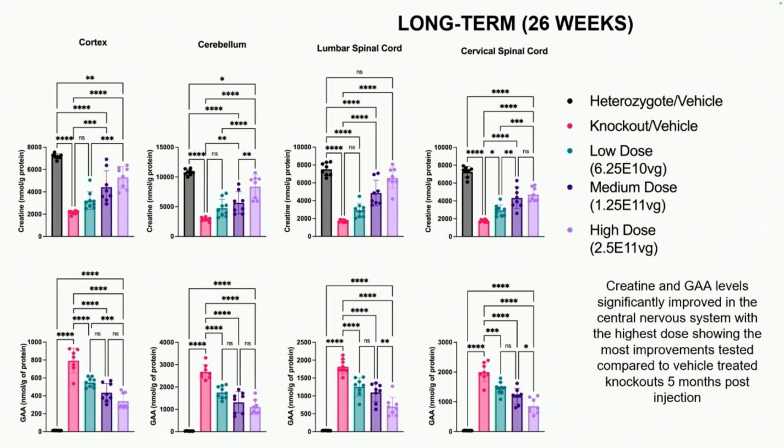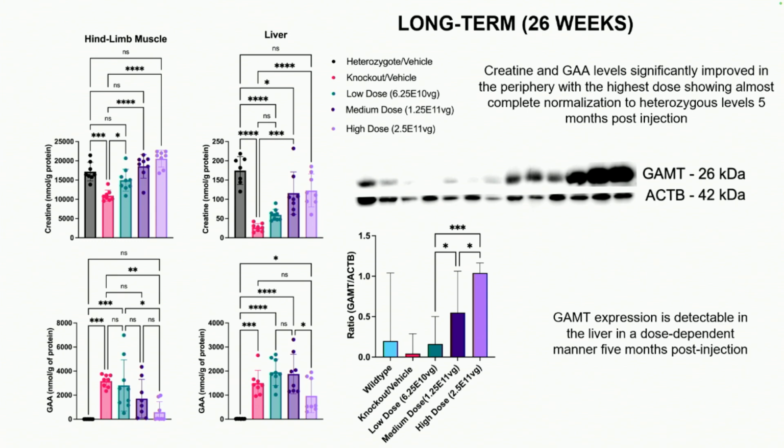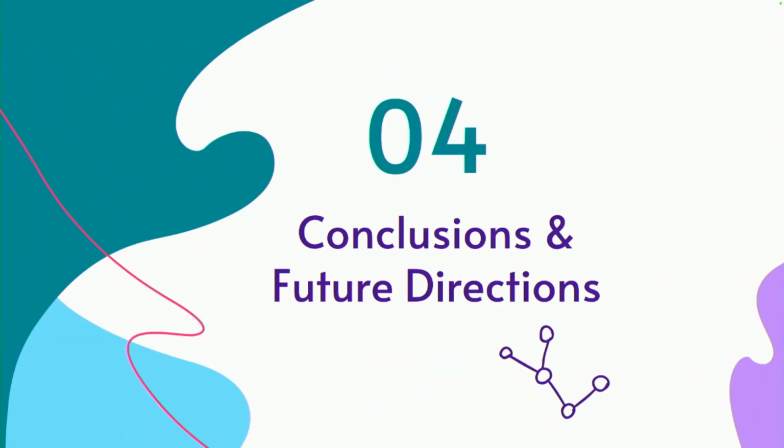And then we looked at the brain. Still at almost 6 months of age, these mice, we just continued with only the 3 doses. We didn't continue with the last 2 higher doses. So we see that the effect is still continuing the same, with an increase in creatine and a decrease in GAA. And we see the same thing in muscle and liver as well.